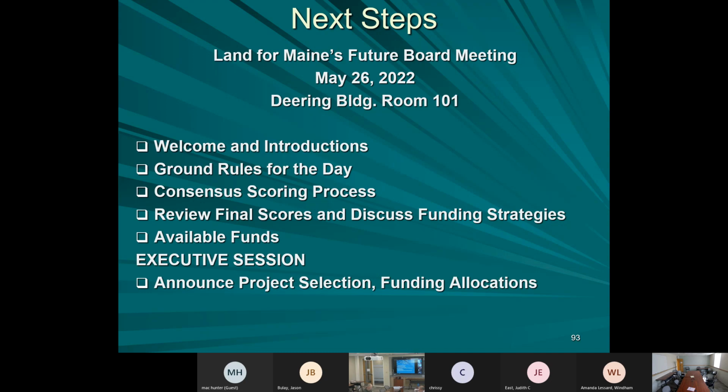We'll talk about available funds. We'll go into a lot more detail about money. That will be part of the strategy. We will then enter executive session. Executive session is where the board makes their funding decisions. We'll talk about why we do that in executive session.